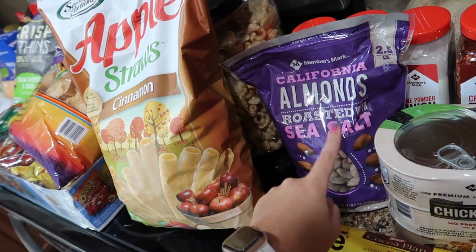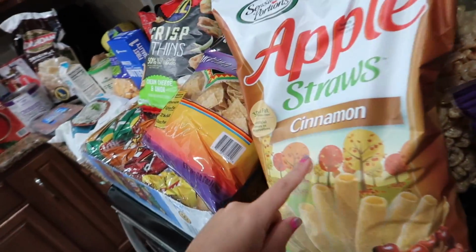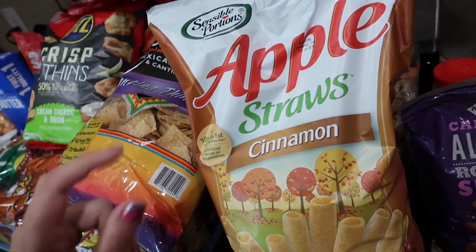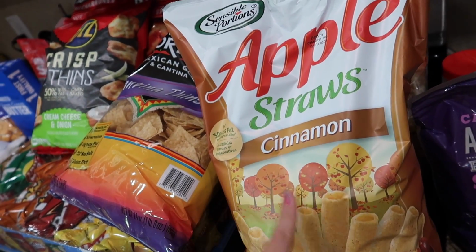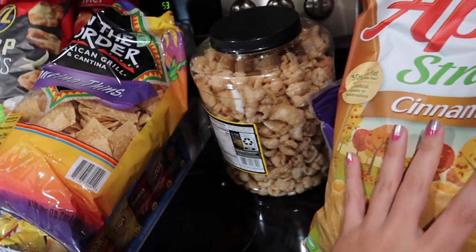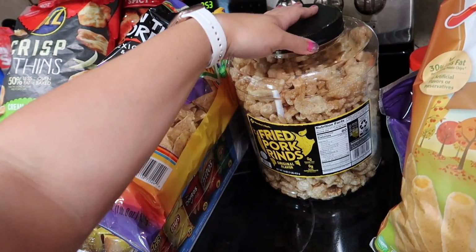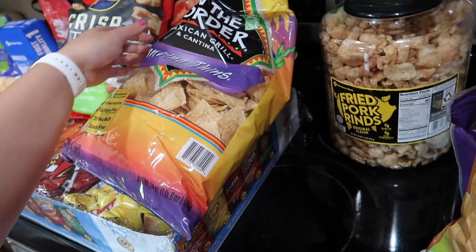Some roasted sea salt almonds for Andres, a keto little treat. These are completely new. I've never seen them before. Apple straws with cinnamon. Oh my gosh, I'm so excited to try those. So I got those for the girls and for myself. Some pork rinds for Andres, again, a keto staple.